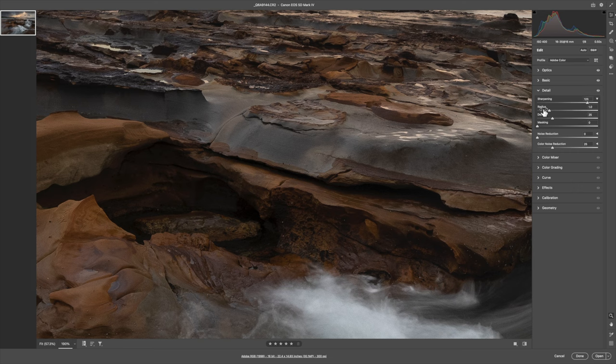Now, with the radius, I normally keep it between the bottom, which is 0.5, and up to about 1. I don't normally go much higher. Some people like to add a little bit of detail here as well. You can do that, but don't go above about 40 because it starts to add a little bit of noise. So you get your sharpening to where you want it. Let's over sharpen it just so you can really see it, and just say that's the point you want.